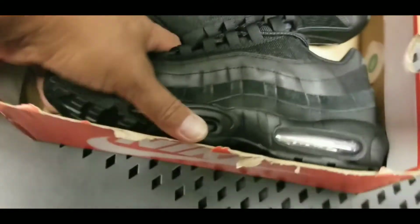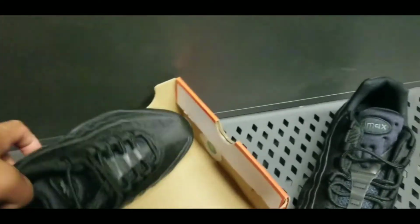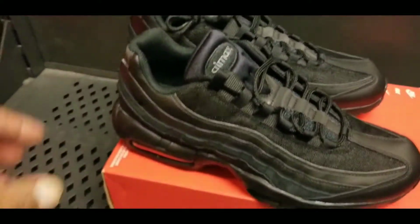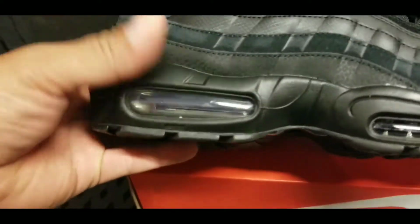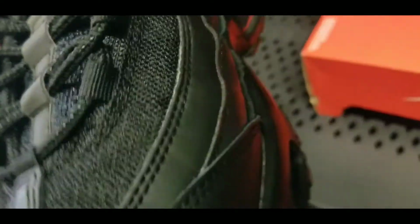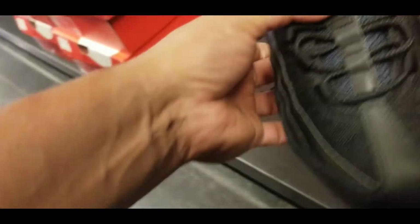Look at those shoes, man. It's beautiful stuff. Look at this, let's put it in right there. Look at this model, Air Max. This is the only one, they say. I asked one of the sellers here. Nikes, this is the only one. They returned these shoes. Those are beautiful shoes.